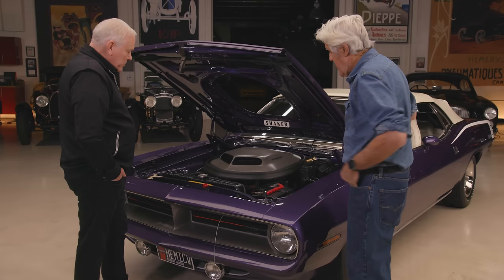Well, boy, it's a beautiful restoration. It's nicely done. It was actually done not far from here up in Chatsworth. Oh, is that right? A guy that just specializes in these. Okay.